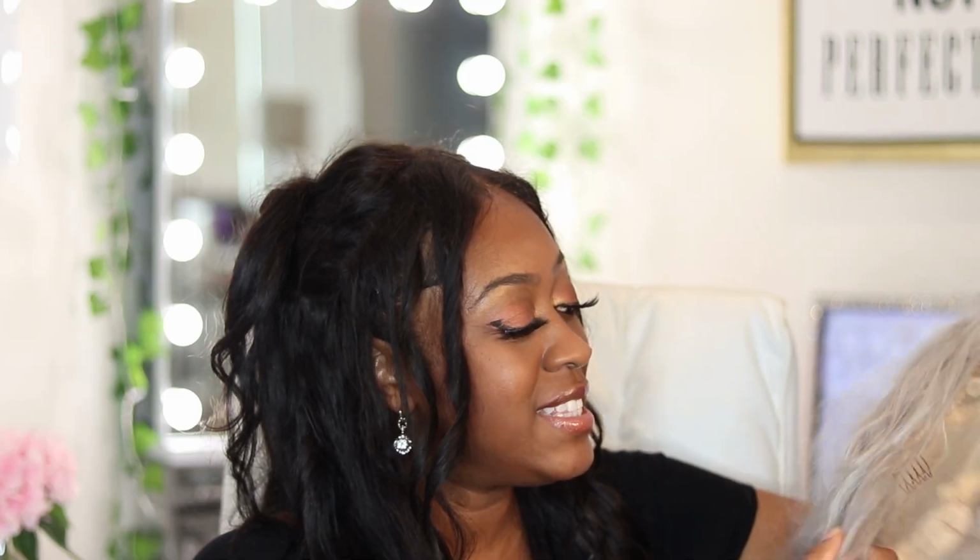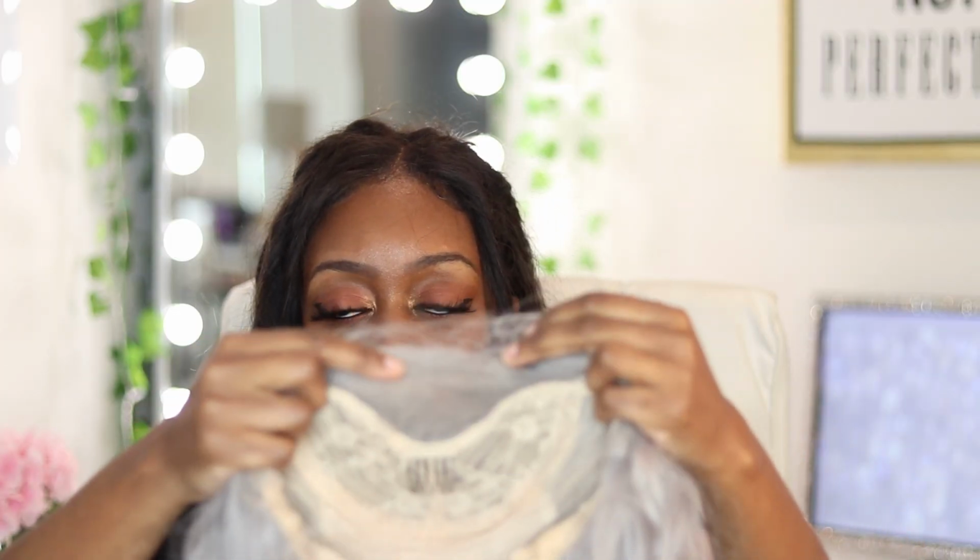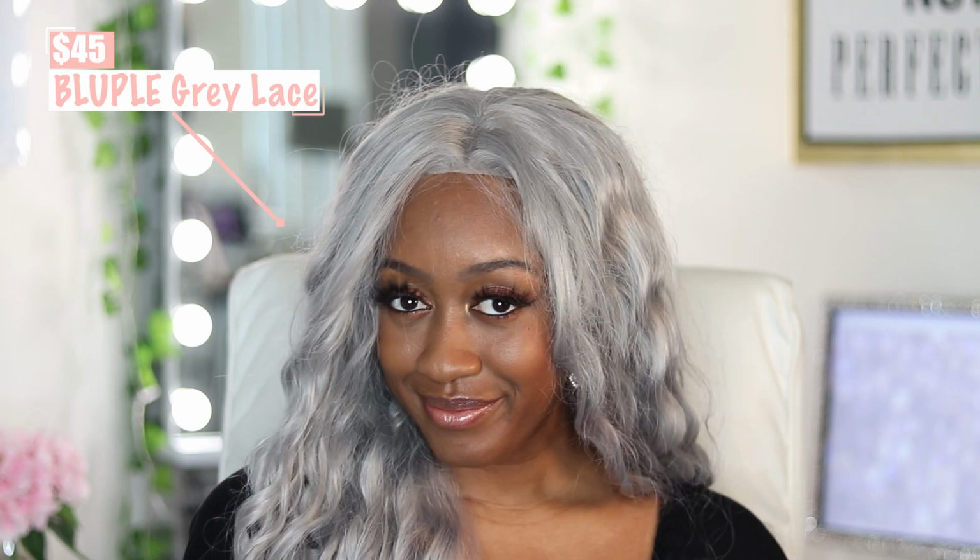This one is similar to the Storm one, only the curls are more like ringlets. Parting space is this much. It's very soft. This one definitely feels like hair. Even if it has a small parting space, baby, when I say it looked real, when I put it on, I said, oh, it's no wonder I like it so much. It was $45. I like it a lot. 10 out of 10.